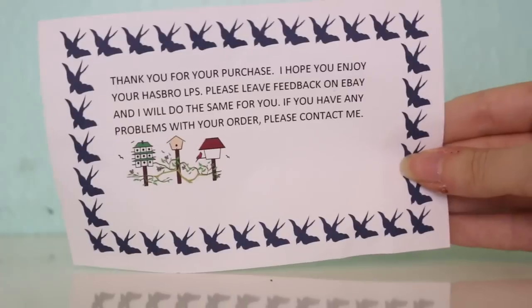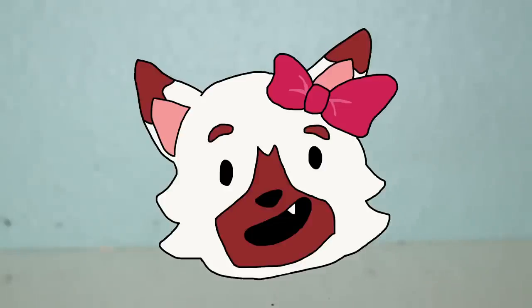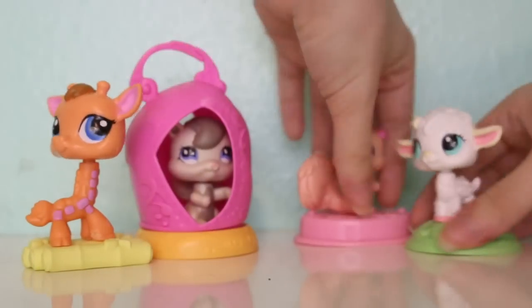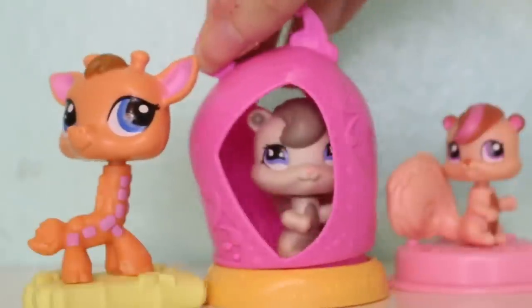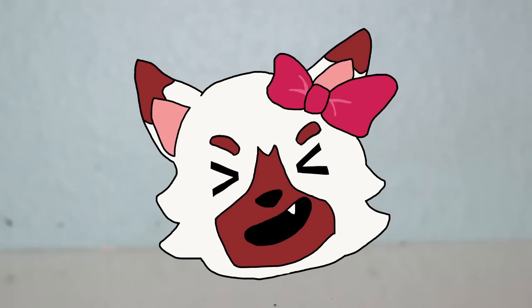So, first of all, thank you for your purchase. I hope you enjoy your Hasbro LPS. Aw, I always really appreciate getting little thank you cards like that. I thought I'd share some of these McDonald's LPS really quick too. So we got these, and oh gosh, we got this color palette again. So cool. All right, but now it's time for the moment of truth. All of the LPS.